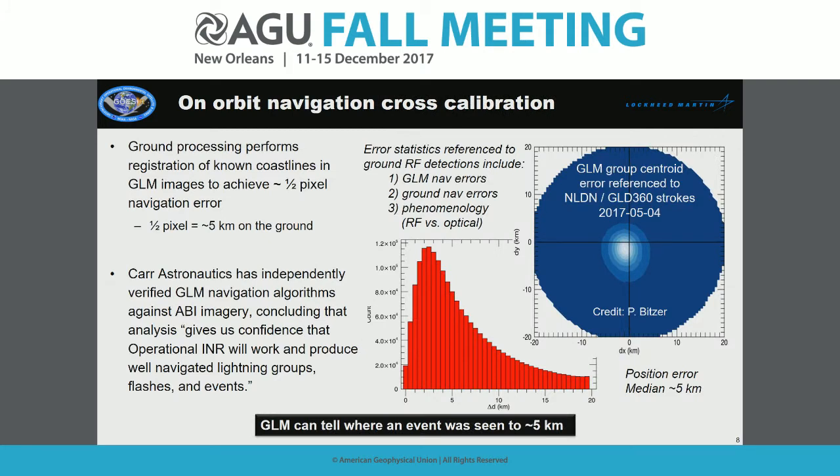We also did a navigation cross calibration. We did a verification using ABI backgrounds because they used ABI navigation as truth. ABI is doing all kinds of great work with calibration and navigation that we are completely taking advantage of. And then Philip Bitzer at UAH also did a comparison to the ground networks, and Katrina Virts also did some really great work that she's going to talk about next with navigation also. So we meet our requirement of about half a pixel.